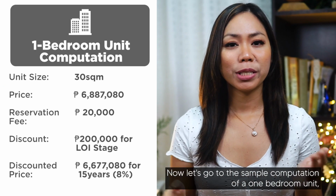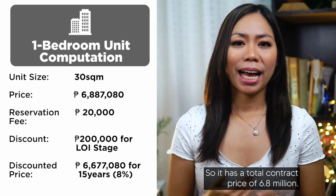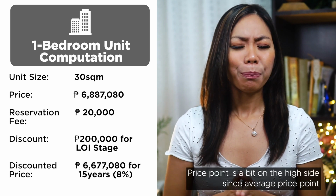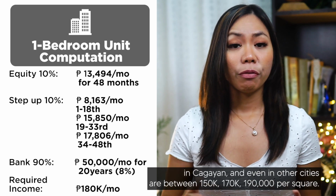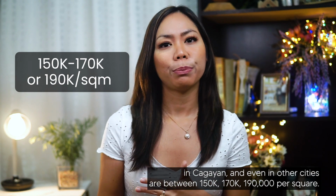Now let us go to the sample computation of a one-bedroom unit, which is 30 square meters. It has a total contract price of 6.8 million. That's about 229,000 per square meter. Price point is a bit on the high side since the average price point per square meter for condos in Cagayan and even in other cities is between 150 to 170 or 190,000 per square meter.